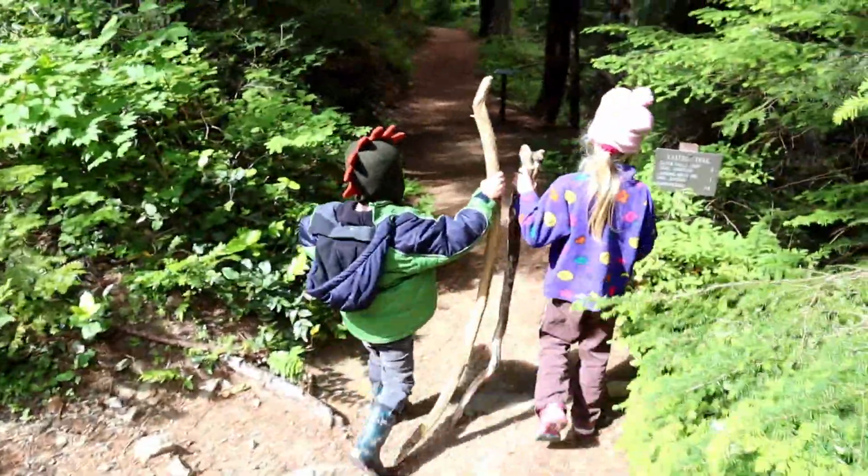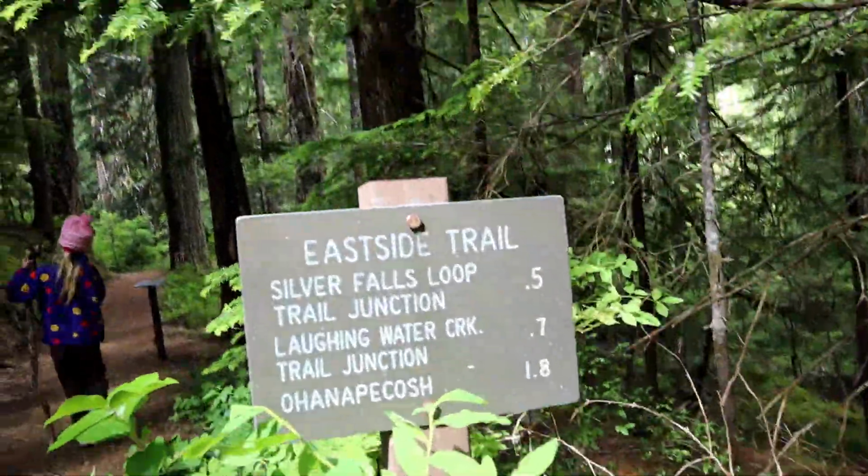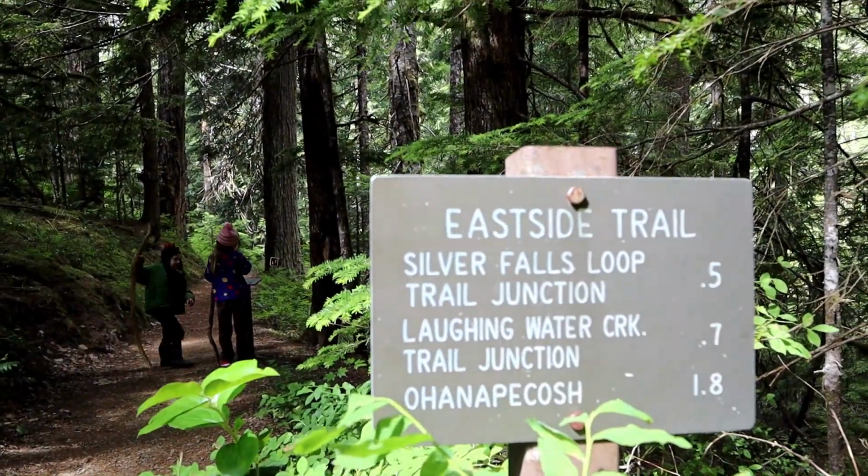So we are going to Silver Falls. We're on the East Side Trail. It's half a mile to the falls. From the campground at Ohanapecosh, it's actually 1.8 miles, and it's a bit of an uphill climb, so we decided to do it the easy way.